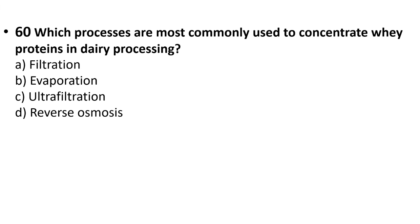60. Which processes are most commonly used to concentrate whey proteins in dairy processing? A. Filtration, B. Evaporation, C. Ultrafiltration, D. Reverse osmosis. Your answer is option C, ultrafiltration.